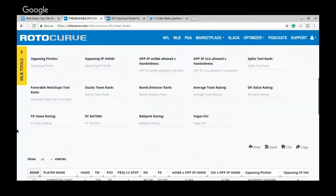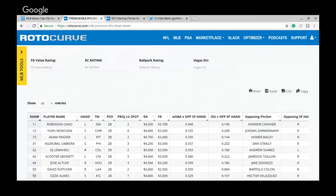And then second base to start it off, Robinson Cano here at 3,700 against Andrew Kashner. Hit one last night, maybe hits another one. Yoan Moncada at 3,000 against Zimmerman. Adam Frazier, I picked him the other night, as we know. He had 40-plus points against Homer Bailey. Asdrubal Cabrera against Dan Straily, not bad. DJ LeMahieu against Suarez. There is a couple Rockies, obviously, here against Suarez tonight.